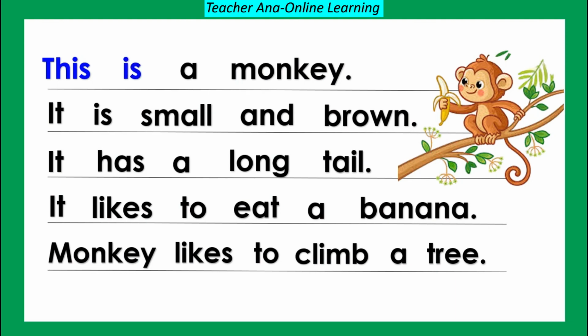This is a monkey. It is small and brown. It has a long tail. It likes to eat a banana. Monkey likes to climb a tree. Children, it's your turn.